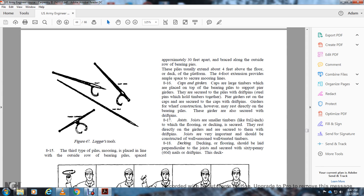The caps and girths. The caps, of large timber, are placed on top of the bearing piles to support the pier girth, secured to the pile with drift pins, steel pins that hold the timbers together.